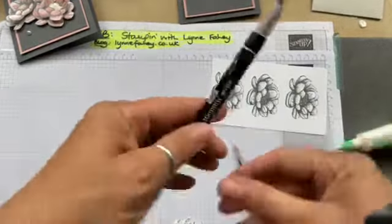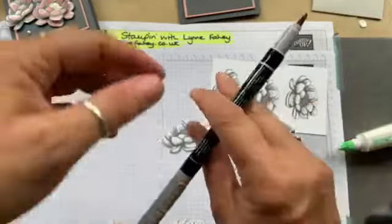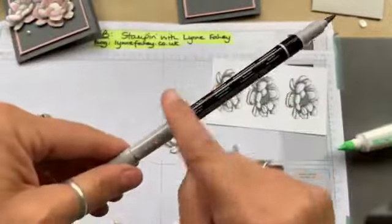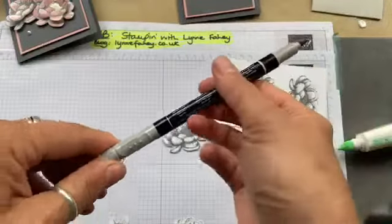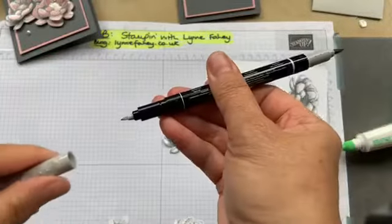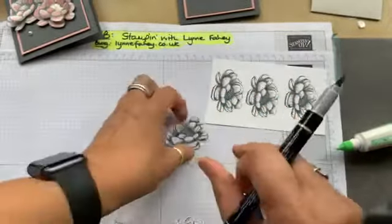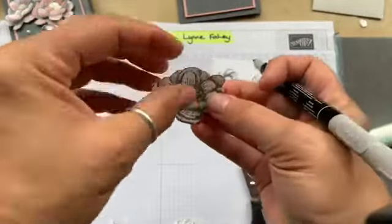So with the Stampin' Write marker in Smoky Slate, I've just gone for the thick end, which is noted by the thin bit there and the thicker bit there, because that's the thick end, and you can write with this end. And all I'm doing is, if you look, you can see the white around the edge of the cutout.